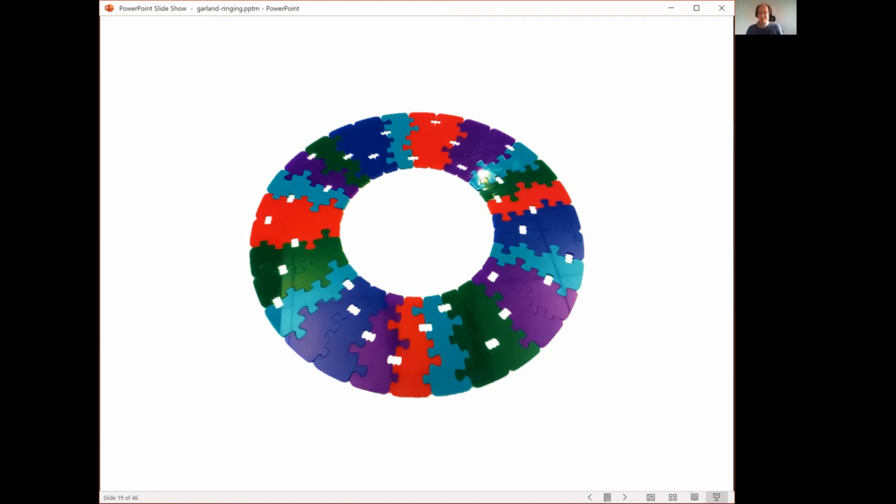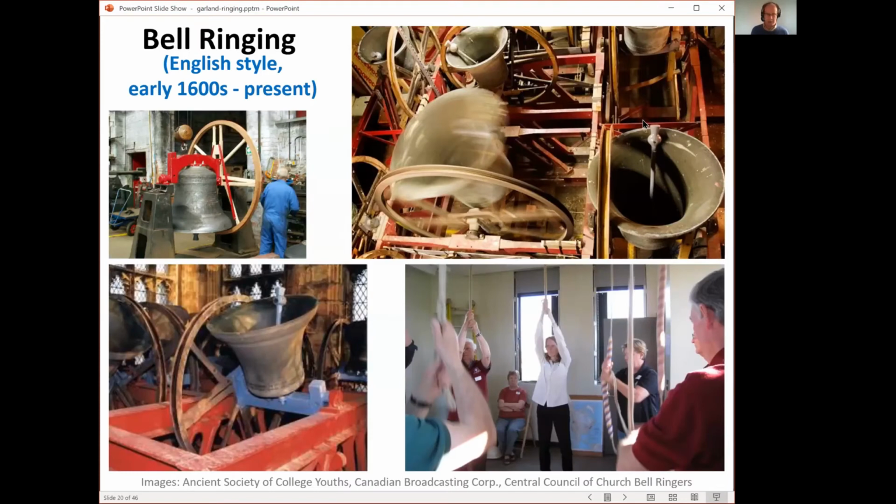So I don't think this is the perfect puzzle, but I think it's quite a nice puzzle. It's sort of elegant, and there's a process of solving it, and it's hard, but not so hard as to make people give up. So it's kind of a nice mathematical object. So where did it come from? It didn't come from nowhere, and I didn't just dream it up. Not at all. It comes from somewhere rather surprising, although maybe not so surprising if you read the abstract. So it comes from bell ringing.